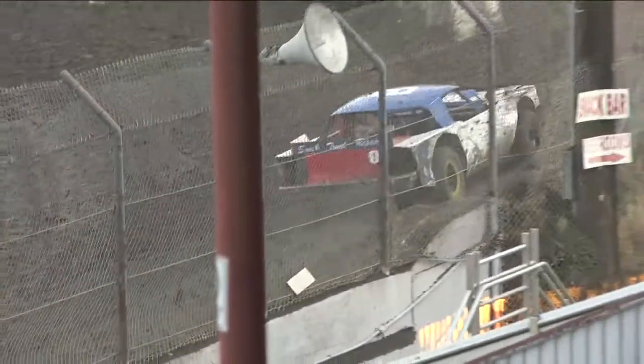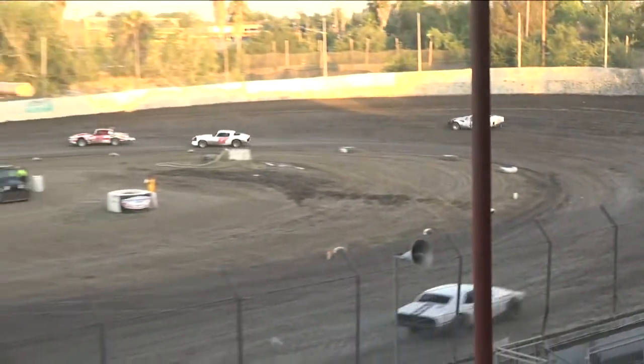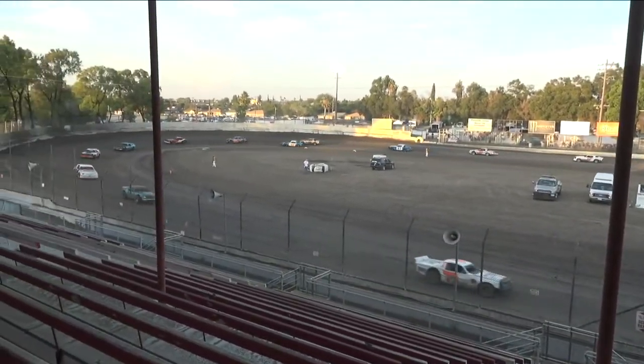The one thing he's got to remember is he may have brought out the yellow flag. He does not get the two laps. If you have a flat tire but you don't bring out the yellow, you do get two laps. But if you bring out the yellow, you don't get the two laps. So George Silva has got to get back there and get back out so he does not get the two laps.